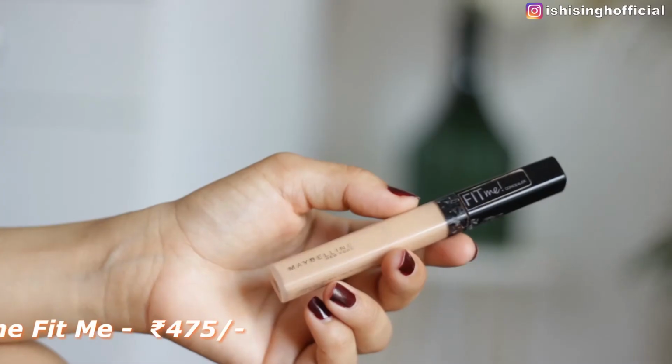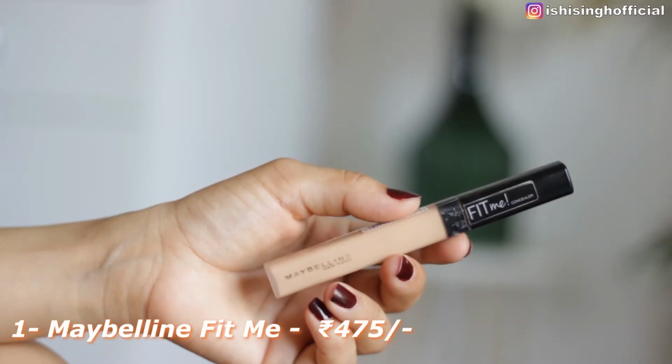So the first concealer that falls in the category of the best drugstore concealer is none other than the Maybelline Fit Me Concealer. So if you're looking for a very simple, fuss-free, everyday affordable concealer, then it definitely has to be the Maybelline Fit Me.